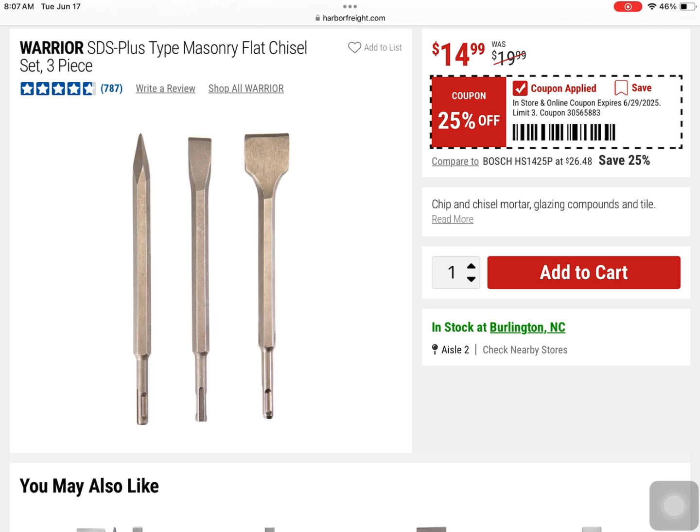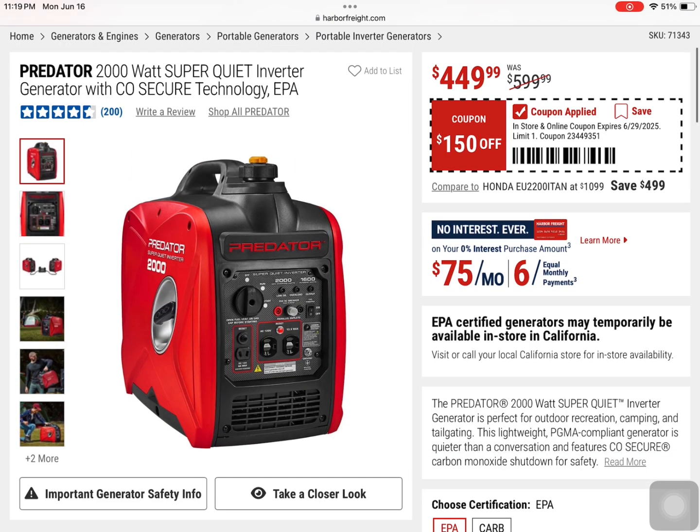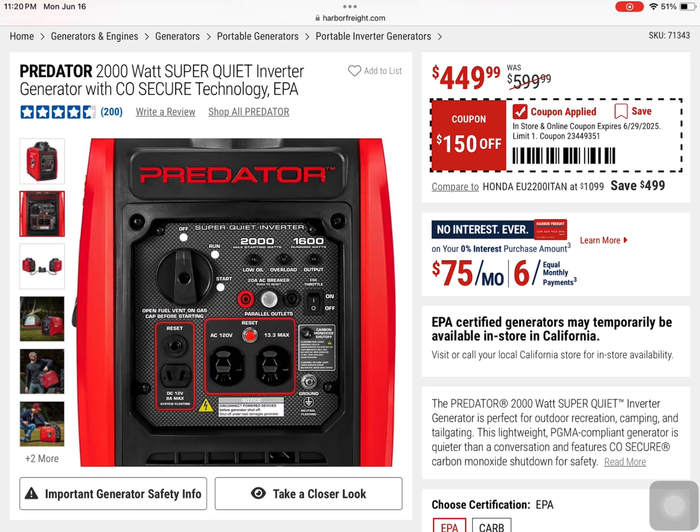Now from Warrior, you have these SDS Plus type masonry flat chisel sets. It's 25% off at $14.99. And from Predator, you're getting this 2000 watt super quiet inverter generator for $449. It was $599, so you're going to be saving $150 here.